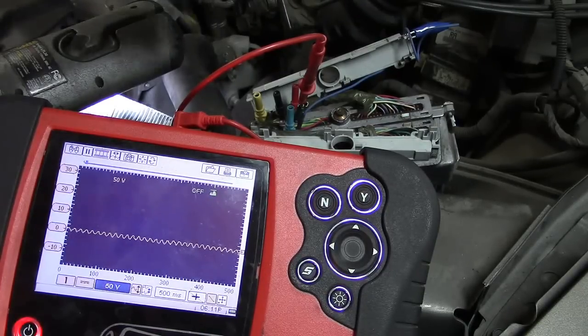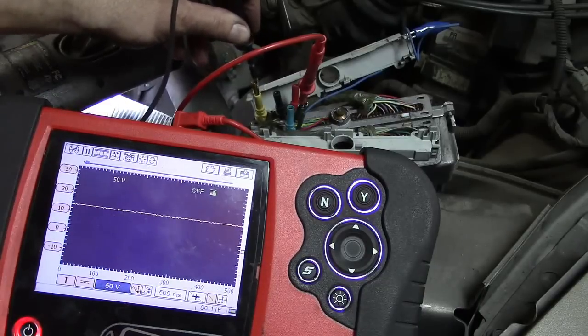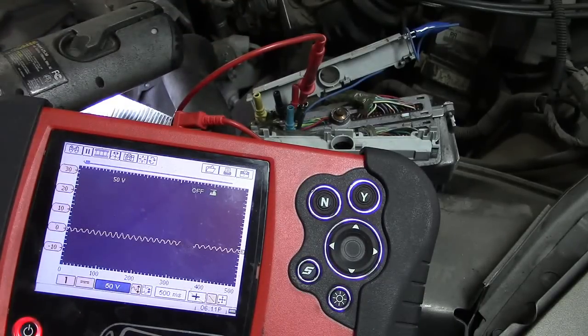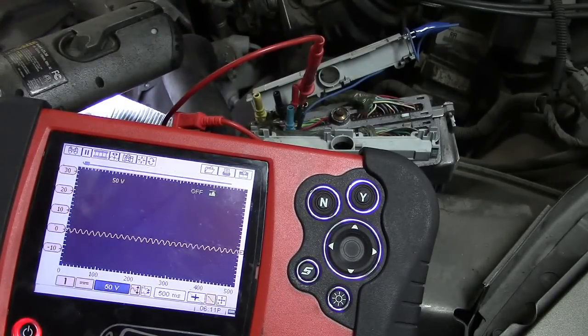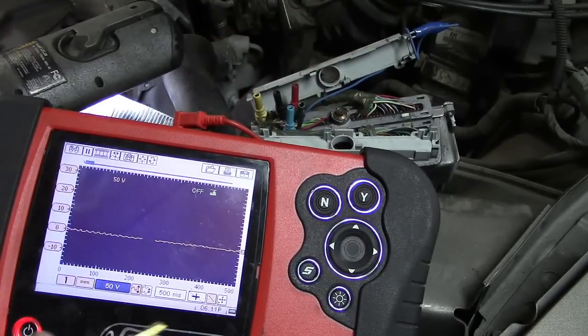And that, I remember, is a yellow here. So we're going to go to the ground on B. We have ground. We do have ground. All right, well that confirms a no power. Absolutely, without question. So that is not cool.